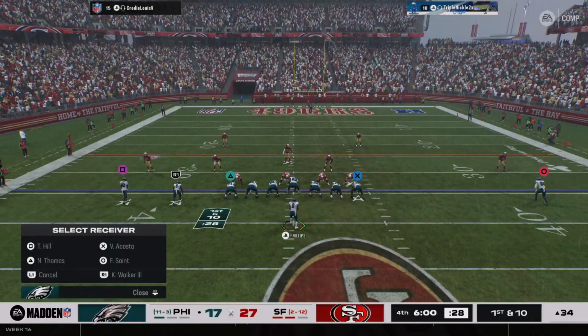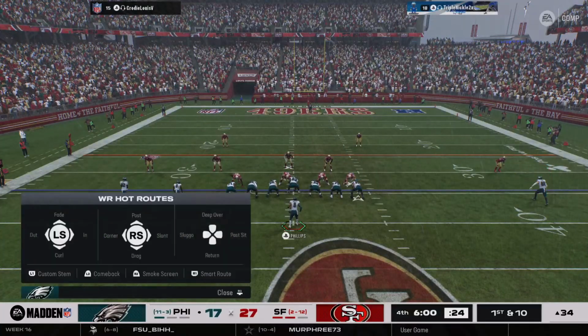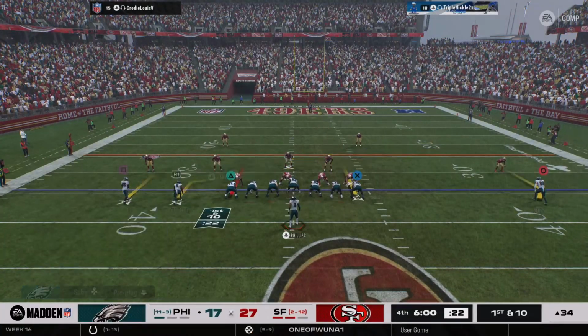70, Timberwolves. 60 Bobcats, 60 Bobs. Mustang 19. 70 Rangers, 70, let's go.